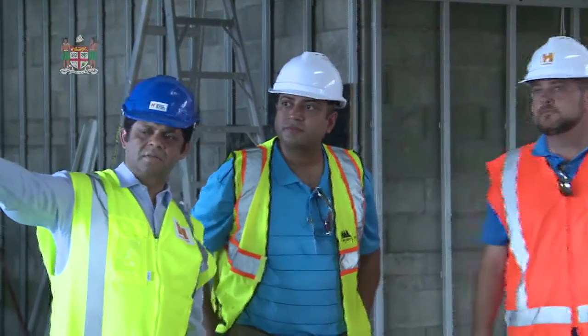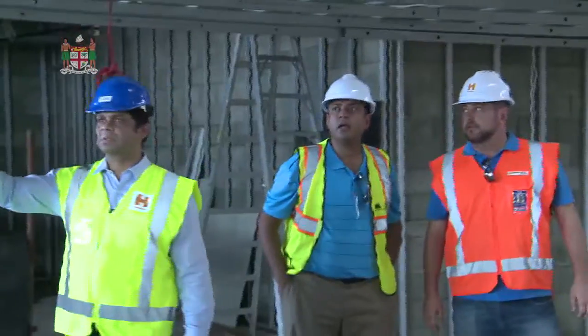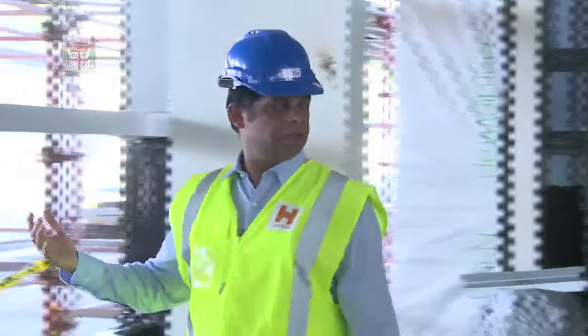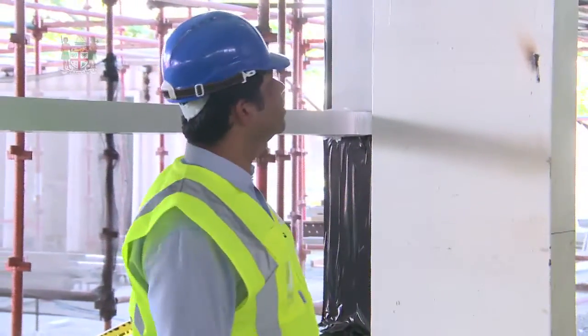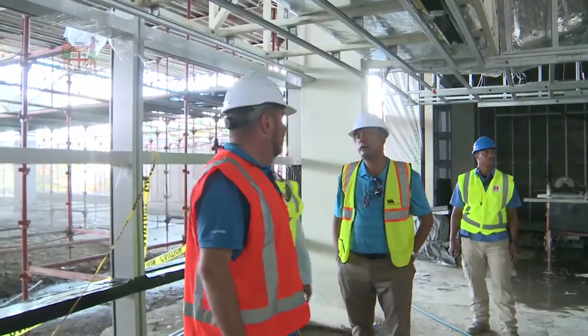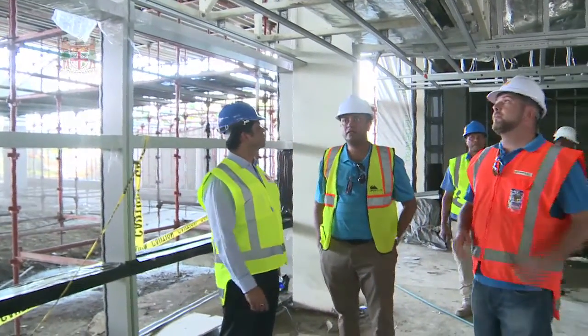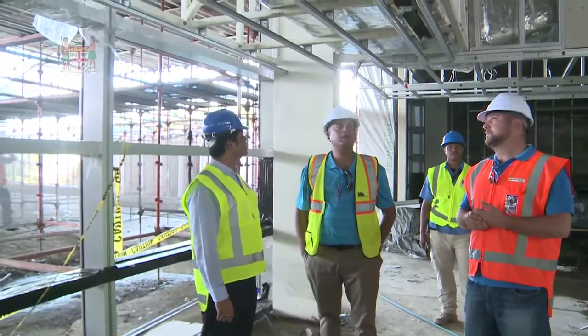This is the height. Yeah, the entry height is, main height here. Entry height is here? Yep. So you'll come through the doors considerably higher. This is for entry point? Yep.